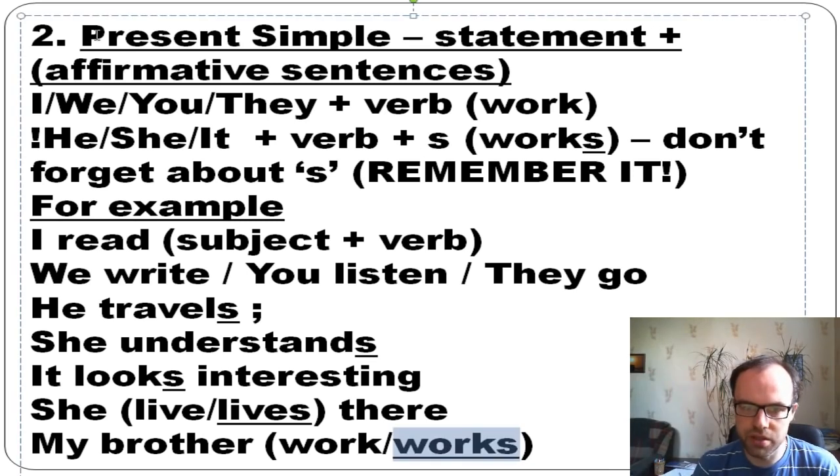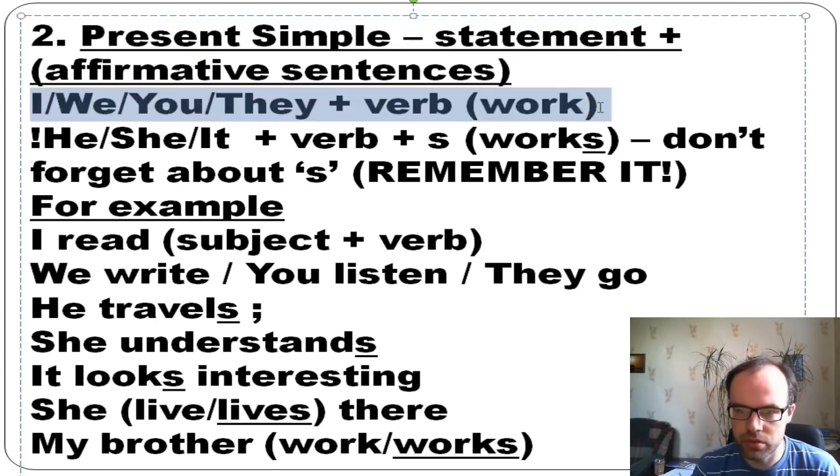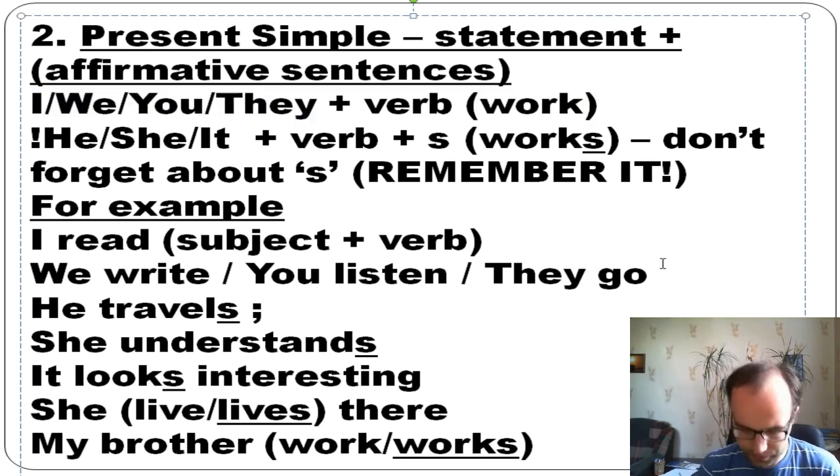Okay, so present simple, statement, or affirmative sentences. So, we say I, we, you, they plus verb. For example, I work, you work, they work. He, she, it plus verb plus s. He works, she works, it works. Don't forget about s. Remember it. For example, I read, subject plus verb. We write, you listen, they go, but he travels. She understands, it looks interesting. She lives there. My brother works.